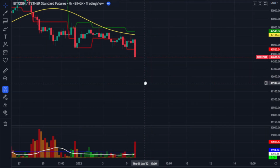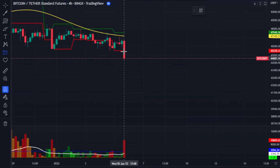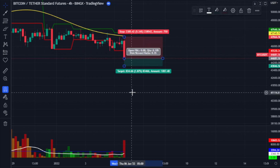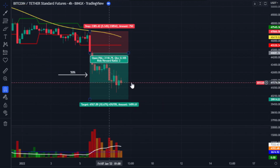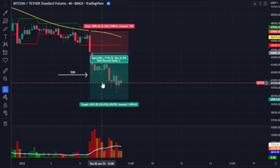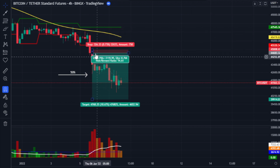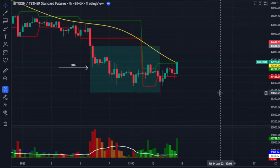Here we see our last example of a short trade. It is meeting all the conditions. In this case we set our stop loss at the nearest swing high and wait for the price to move. Okay, we see that here it reaches the risk-reward ratio of 1 to 1, so we take part of the profits from our trade and move the stop loss to break even. We see that here it reached the risk-reward of 1 to 2 and we close the trade in profit.